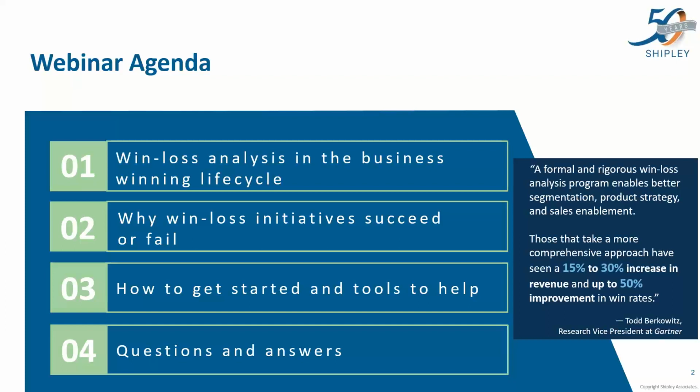Let me just draw your attention for a second to this box over on the right of your screen, this quote. A formal and rigorous win-loss analysis program enables better segmentation, product strategy, and sales enablement. Here's the interesting part. Those that take a more comprehensive approach have seen a 15 to 30% increase in revenue and up to 50% improvement in win rates. So this is a topic that should be near and dear to all of us that are involved in trying to generate revenue, win business, understand our markets, our competitors.